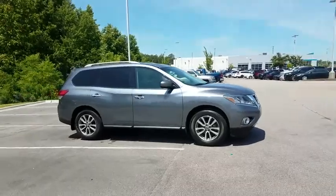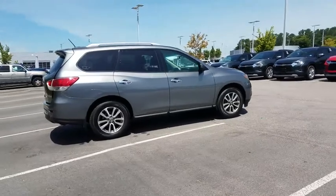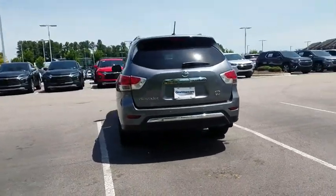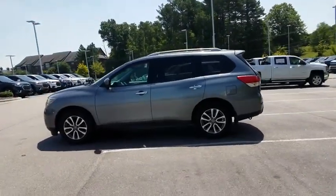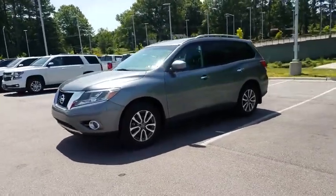You are going to love the 2015 Nissan Pathfinder. The Pathfinder has a premium interior with three rows of seating for up to seven passengers, as well as versatile seating and cargo configurations. This SUV appeals to both truck lovers and car lovers. This vehicle has less than 65,000 miles. Here are some of this vehicle's great options.